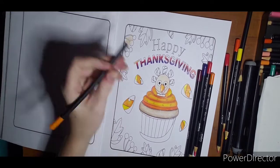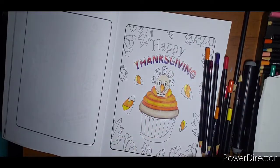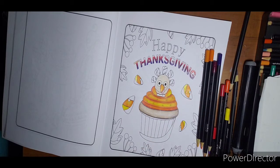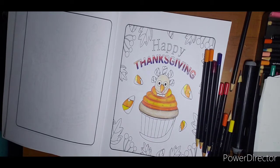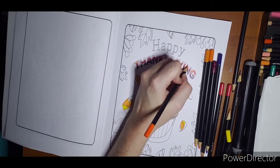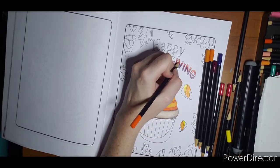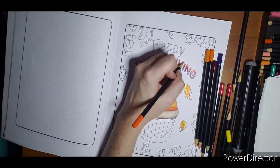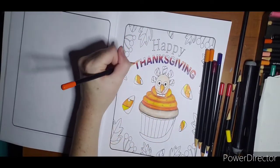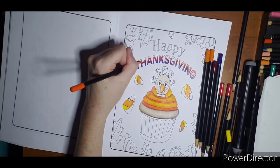Oh, that is the wrong orange. Wrong orange. These pencils look very similar, but they're different colors. Like these two, there's just a tiny difference. Okay, I might have to fix this one a little because I went high. But that's okay. Once you get all your colors on, you want to blend down. Usually that works the best. It gives everything the same flow.